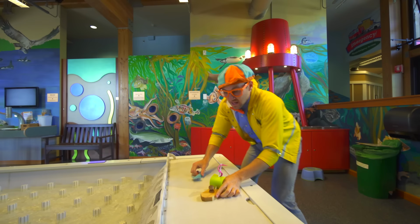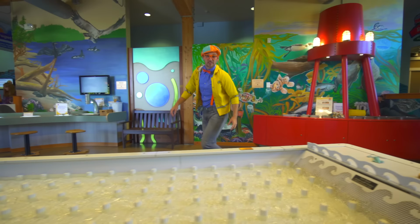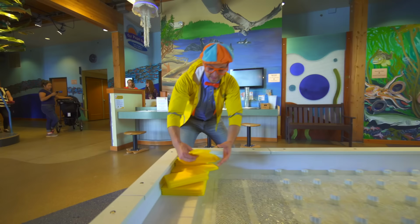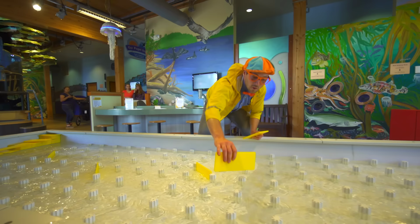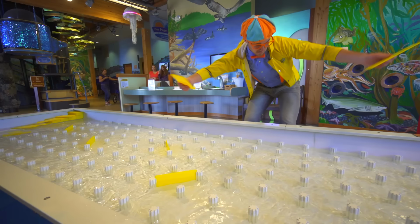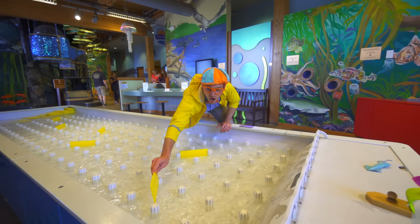Oh, wait a second. Let's go back here. We have some plastic pieces, so then we can make an obstacle course. Ready? Okay, here we go. Put one right there. Put one right there. Put one right here. Oh, put one over here. Whoa, that's a big stretch. These are the color yellow, just like the jacket. Put one right there. Put one right here.